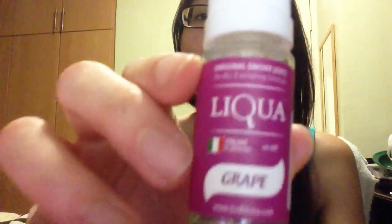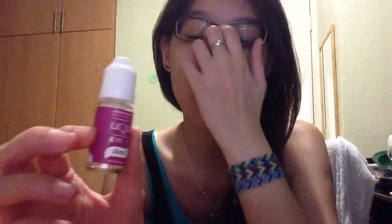It's also liquor. Some of the stores that you go and get it from, it might not be an original. What's the word? It might be a clone. So you just gotta be careful and try not to smoke the clone because it gives you a different taste.